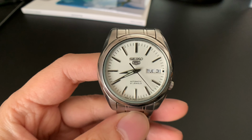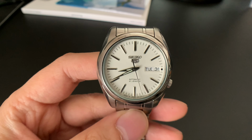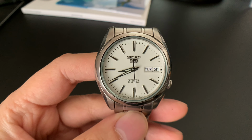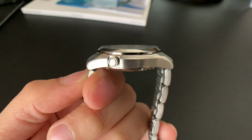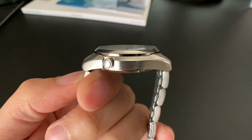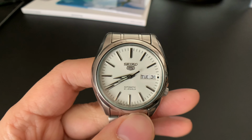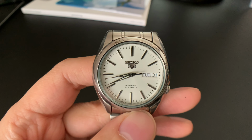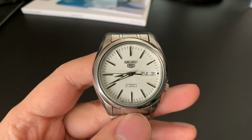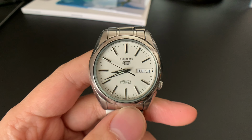The alternative to this watch would be the Seiko SARB035. That watch is 38 millimeters and is actually thicker at 11.2 millimeters compared to the 10.5 millimeters here. It's also a watch that some would say is discontinued, but you can still find them online, but also retails for more than 5 times the price of this watch. So this watch at $100 does represent value.